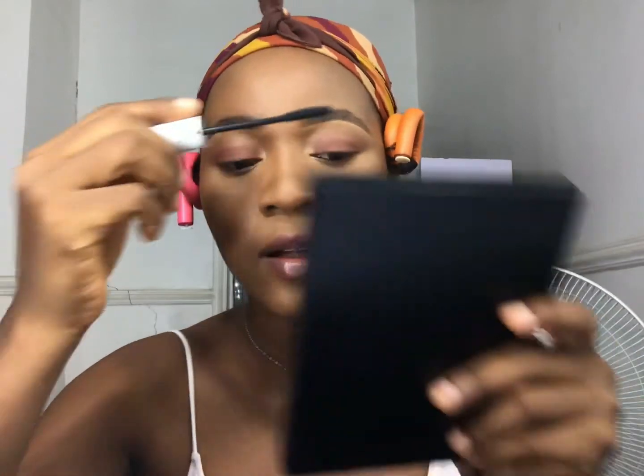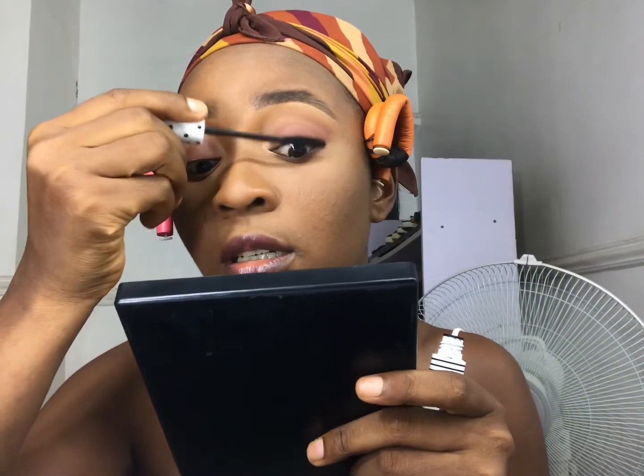So the very next thing I like to do is mascara. I'm applying about one or two or three coats of mascara. As you can see, I really kept my eye makeup simple. This is as simple as it can get, okay? And I will do the same for my bottom lashes. And yeah, next thing is lips.